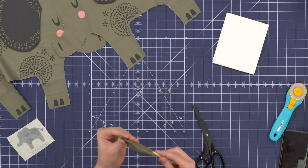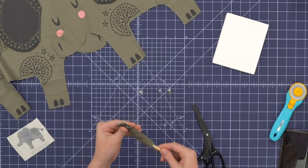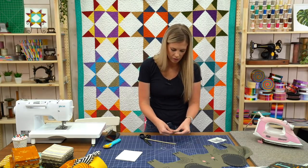And then again, I'm using that chopstick to come in here and carefully poke out the corners of the tail, just to make sure all my seams are going where I want them to go.